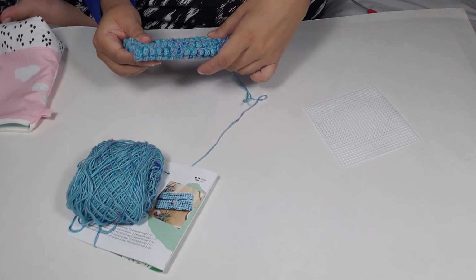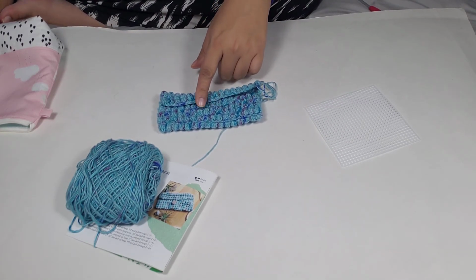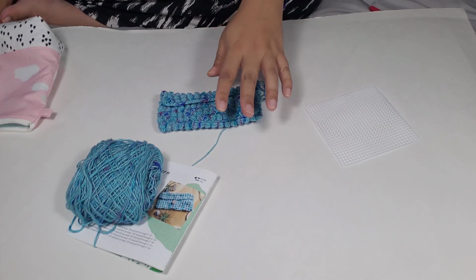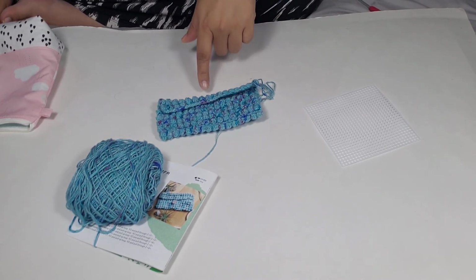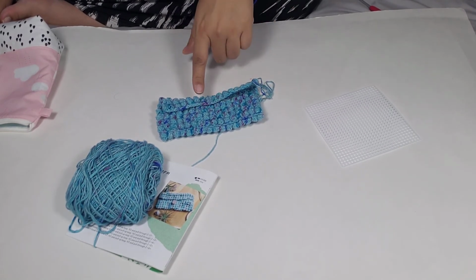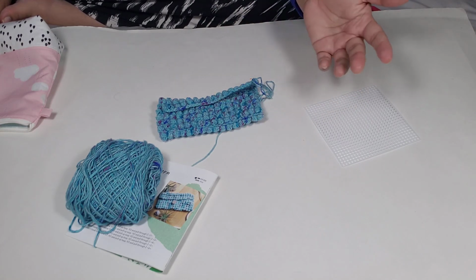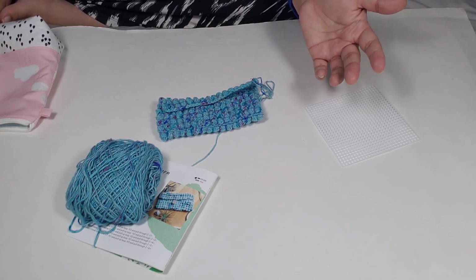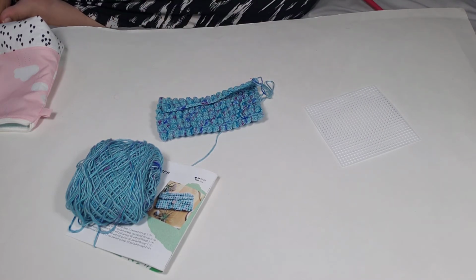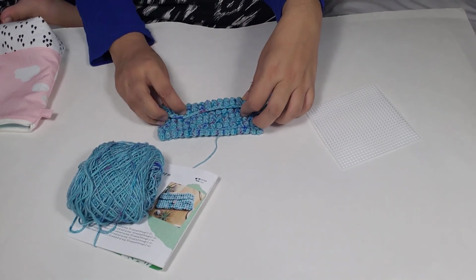But it has made me think about hook choices, and I need to figure out, just because a pattern says a certain hook, it might not work for me. Like this is the hook. I used the hook that this pattern told me to use for this pattern. I did everything the same. I've been rereading the pattern so many times because I can't figure out why it's so small. I use the hook that they, no, don't show the hook because some people might realize what hook it is, and I'm not supposed to show anything about the pattern.